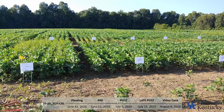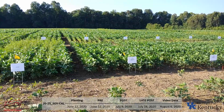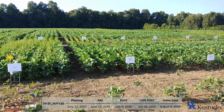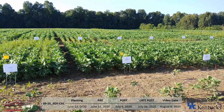And then we came back. The first post application, the one indicated on the signs as post emergence, went down on July 9th, so 4 weeks after the pre. And then you'll notice some of these will say late post, and we'll point that out if it's an early post or late post. That went down on July 16th, which would have been 5 weeks after the pre application.